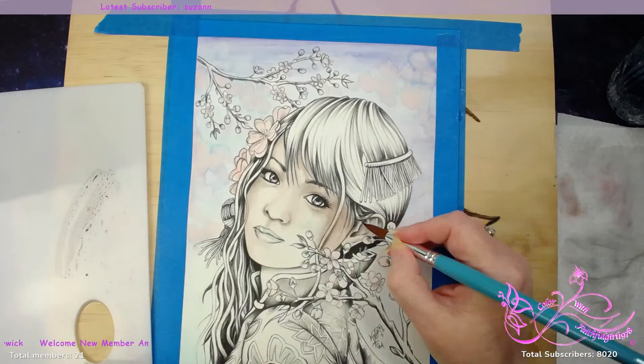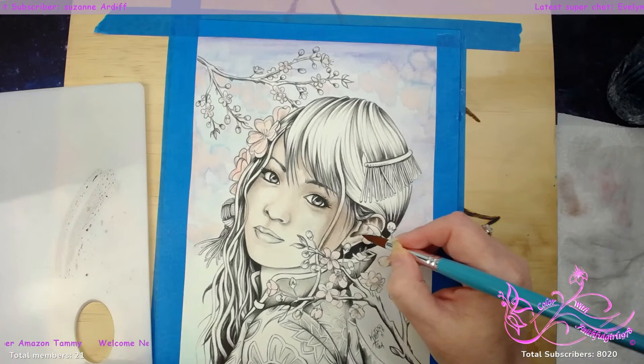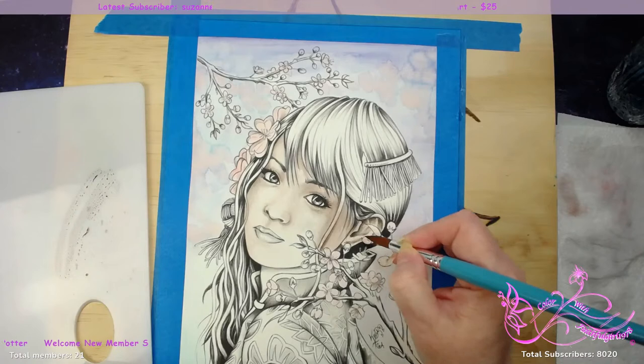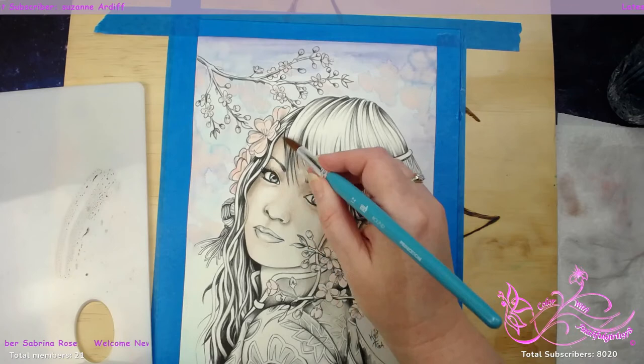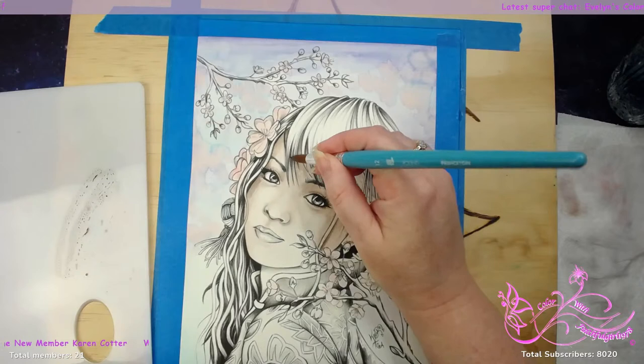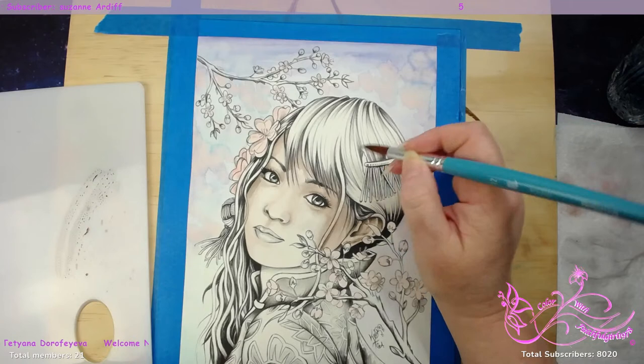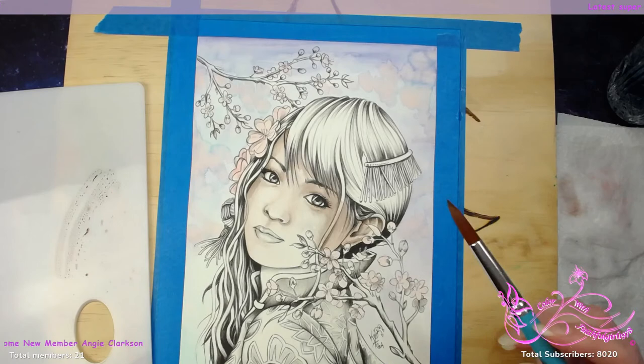Definitely gonna need to add some yellow and pink in here. So if you're doing something else watercolory, this would be like just like a red brown shade. Looking good. Giving us a little bit of color now. Just going to blend those edges again.